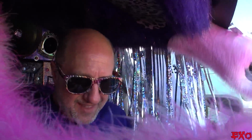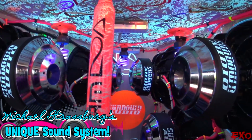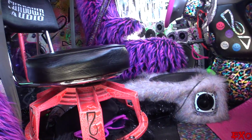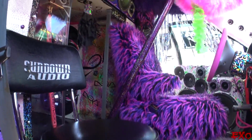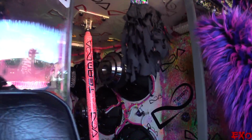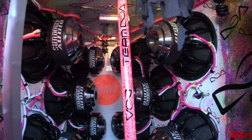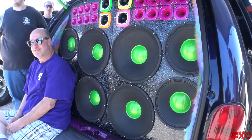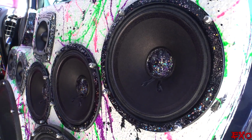This next system is one for the history books. Whenever Mike's one-of-a-kind install shows up, you pretty much know it's gonna be a good time. Decorated with all sorts of stuff, it's definitely not something you see every day. And to boot, the system is no joke either. Loaded up with tons of pro audio gear, Mad Mike has this thing dialed in strong.